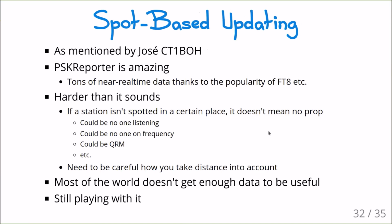And lastly, something in CT1BOH's presentation: he was showing, well, can't you just do this based on the spots from PSK Reporter for a given band? Because with so many people using FT8, FT4, et cetera, you have this just fire hose of information coming in of what is reachable from where on what frequency. And you should be able to use that for real-time propagation maps, and you should. But that's harder than it sounds.